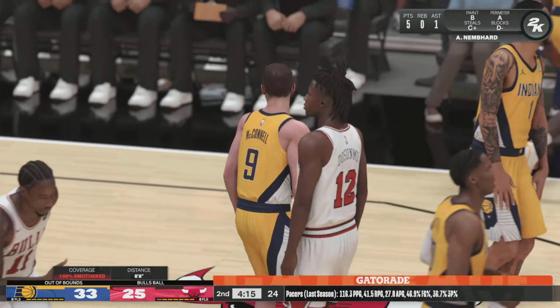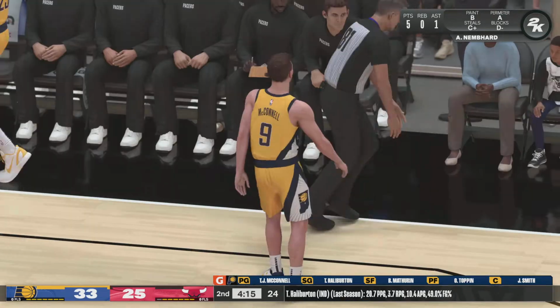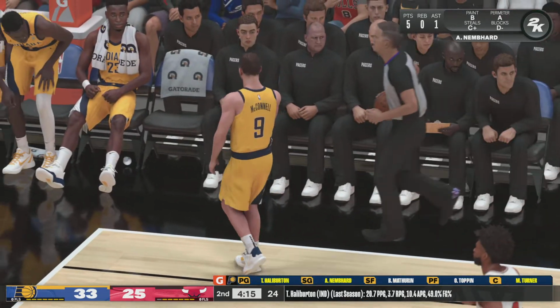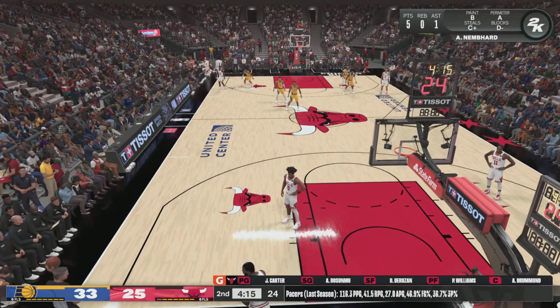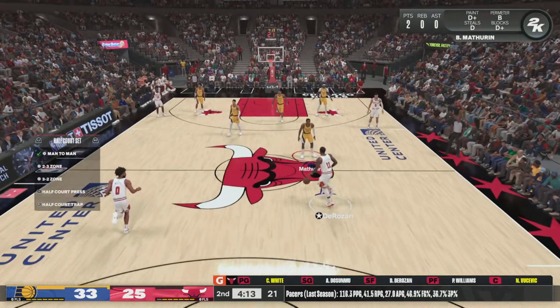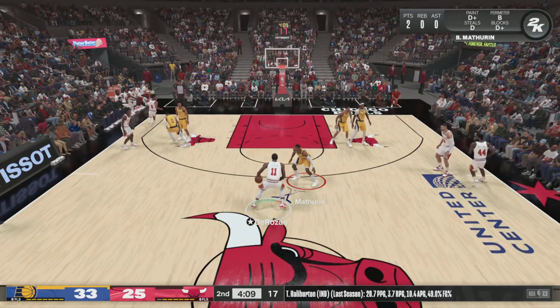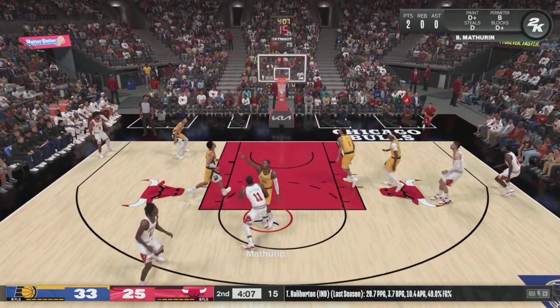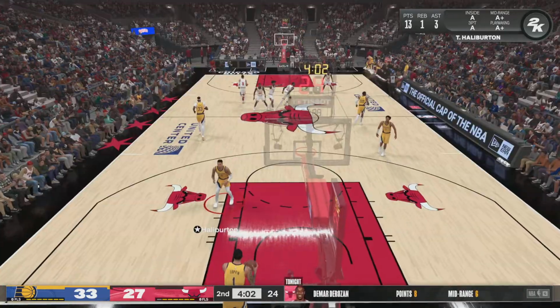Some changes for Chicago. Vucevic comes in for Drummond, and it's White in for Carter. Myles Turner, he's checked in for Indiana. Nembhard comes in for McConnell. And so DeRozan will bring it up for the Chicago Bulls, trailing by 8. A shot from the high post. Jump shot is good that time. DeRozan's got 4 points in the quarter.